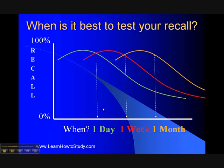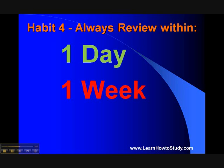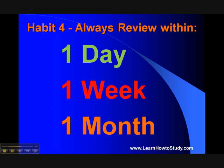Okay, so again, what habit do we want to develop from this lesson, which is lesson number 4? Habit number 4. Again, I cannot overemphasize this point. It's so important. It makes such a substantial difference to the amount of information you will be able to recall, and the amount of information, obviously, over time that you are learning. So habit number 4 is, whenever you learn something new, always review within 1 day, within a week, within a month.